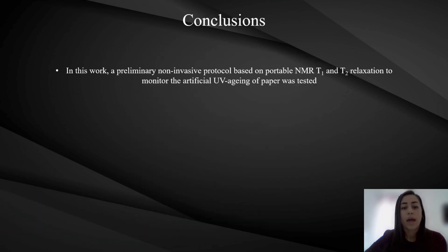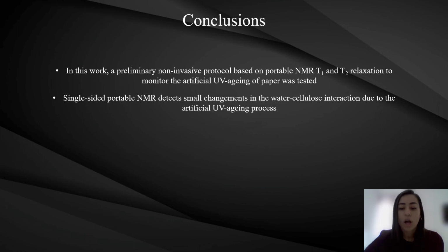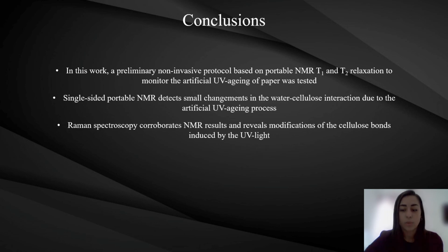And so, in conclusion, we can say that in this work, a preliminary non-invasive protocol based on portable NMR T1 and T2 relaxation was tested in order to monitor the artificial UV aging of paper. Single-sided portable NMR detects the small changes in the water-cellulose interaction that are produced by the artificial UV aging process. Instead, Raman spectroscopy corroborates the NMR results and reveals modifications of the cellulose bonds induced by the UV aging.